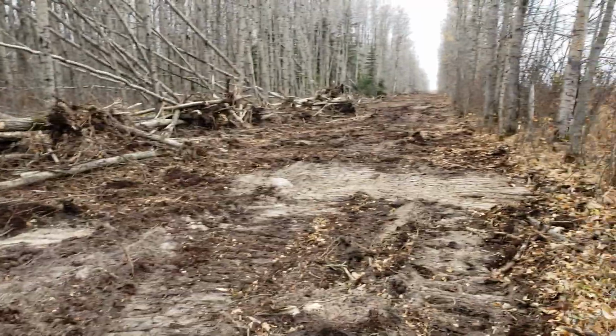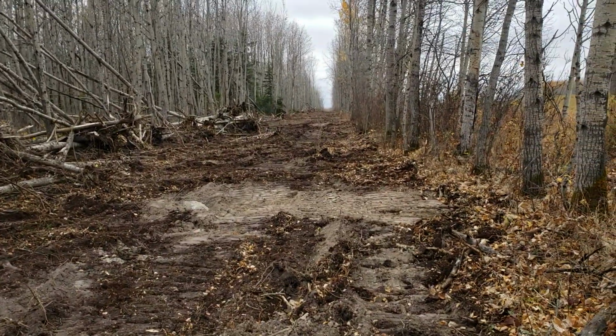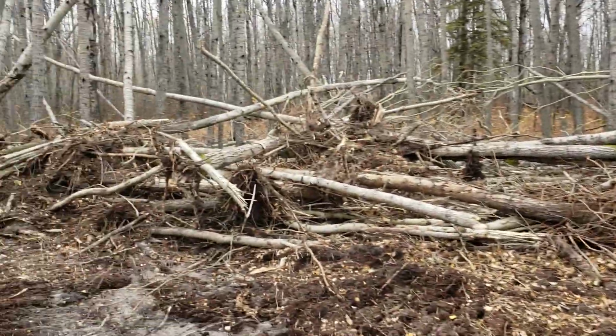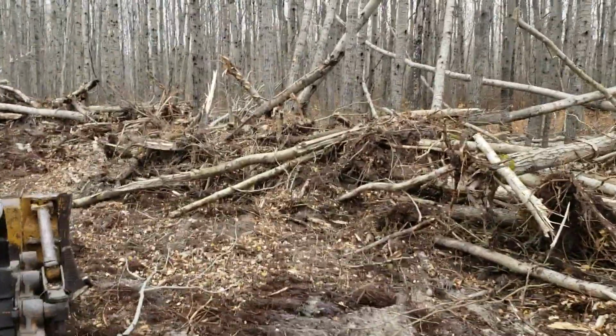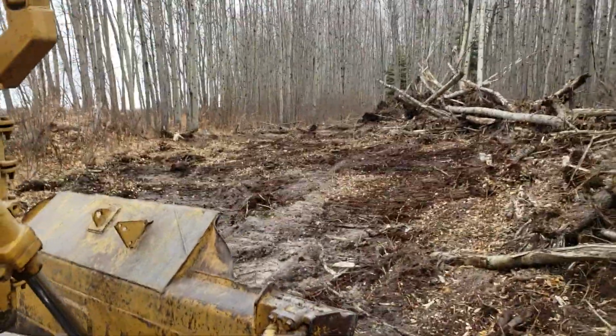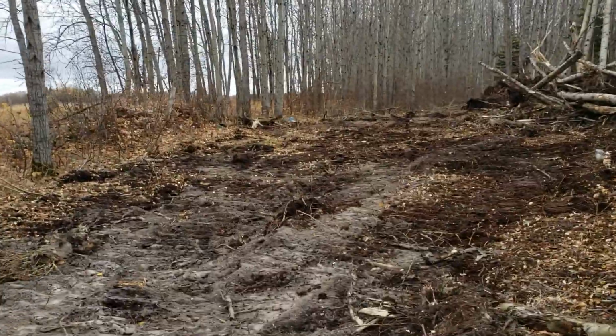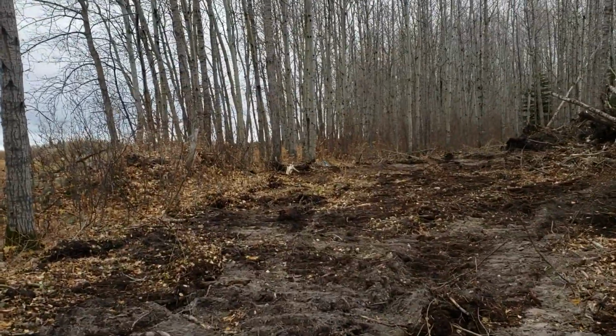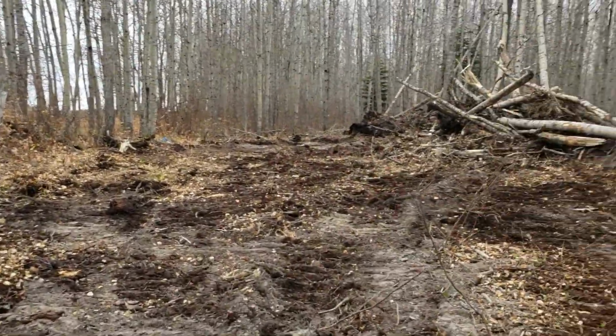But here's the last. This is the last fence I'm doing. This one, there's a lot more timber on it, but that machine will push a lot of trees. So I got about another 200 to 300 yards to go that way, and we should be done.